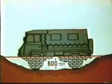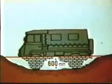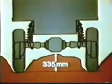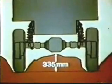Water with a depth of 60 centimeters and more can be forded by the Pinzgauer without difficulty, since the necessary splash proofing is provided. The Pinzgauer's fording depth is 600 millimeters. The ground clearance obtained by the portal axles makes it possible to travel on deeply rutted ground. The Pinzgauer's ground clearance is 335 millimeters.